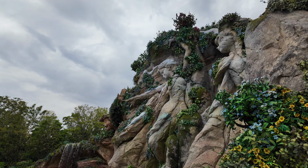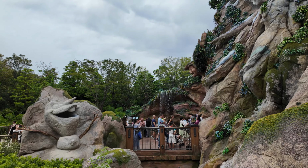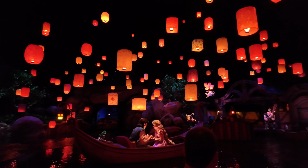We managed to get access to the new Fantasy Springs area with a combination of free standby passes and purchased premier access. All in all, we were able to check off 2 out of the 3 new attractions. That was Rapunzel's Lantern Festival and Peter Pan's Neverland Adventure.